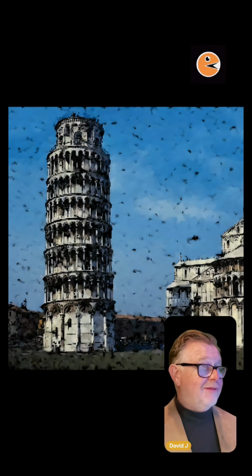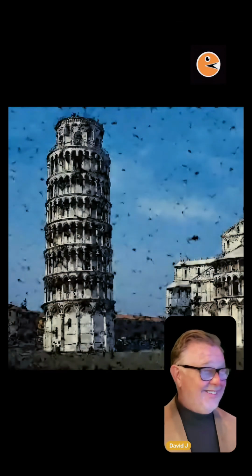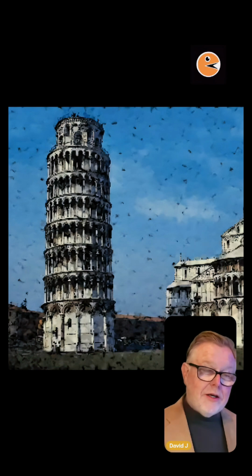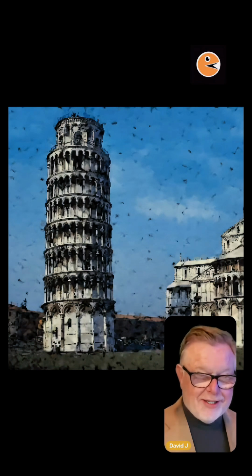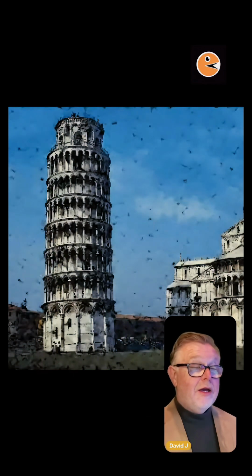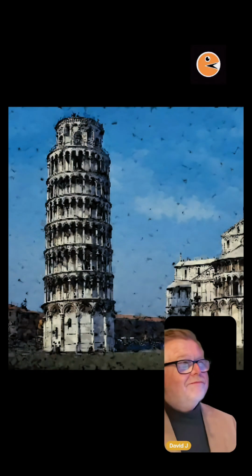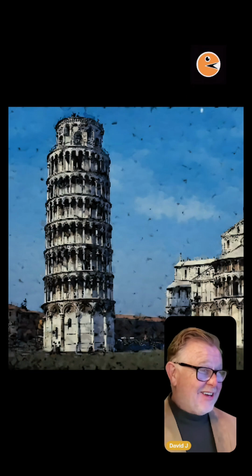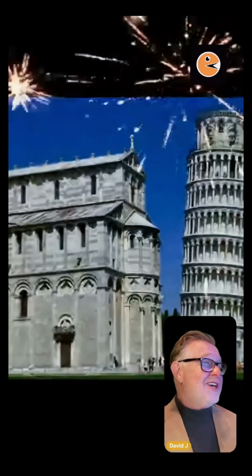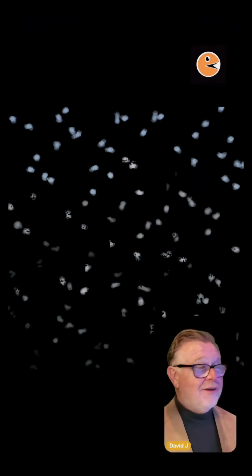No, it's not that much. Leaning Tower of Pisa's unique tilt of only 4 degrees has made it an enduring symbol of architectural curiosity and perseverance. It's still standing, so I guess that's perseverance. 15, 16, good guess, but it's only four. It's only 4 degrees. I know. Seems like more.